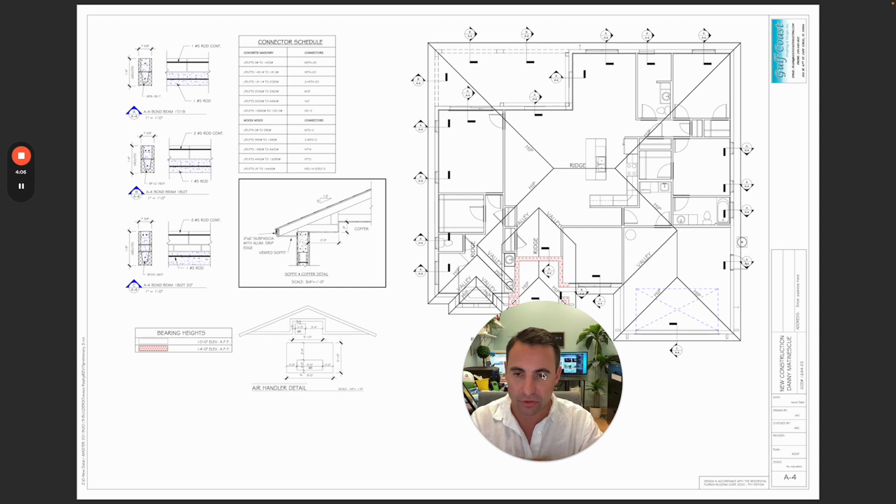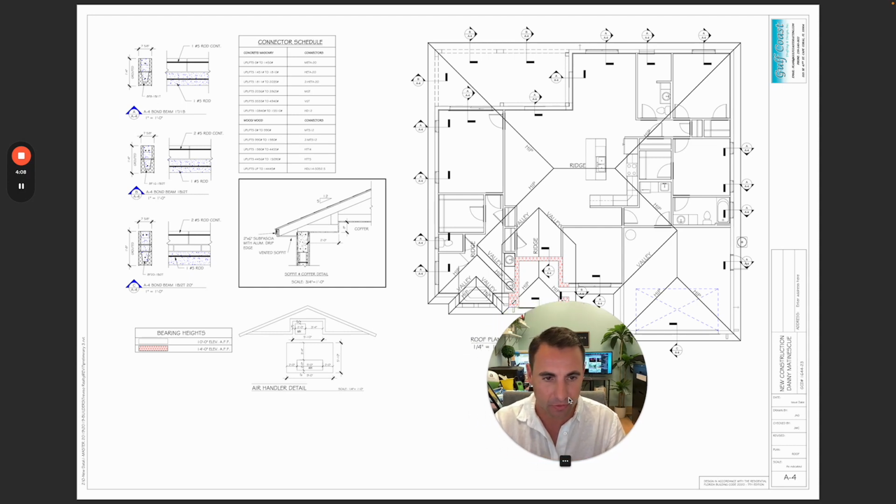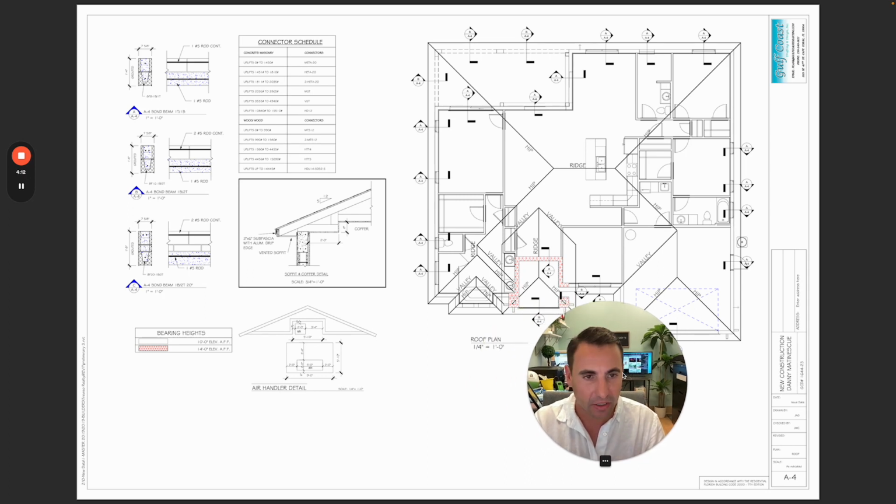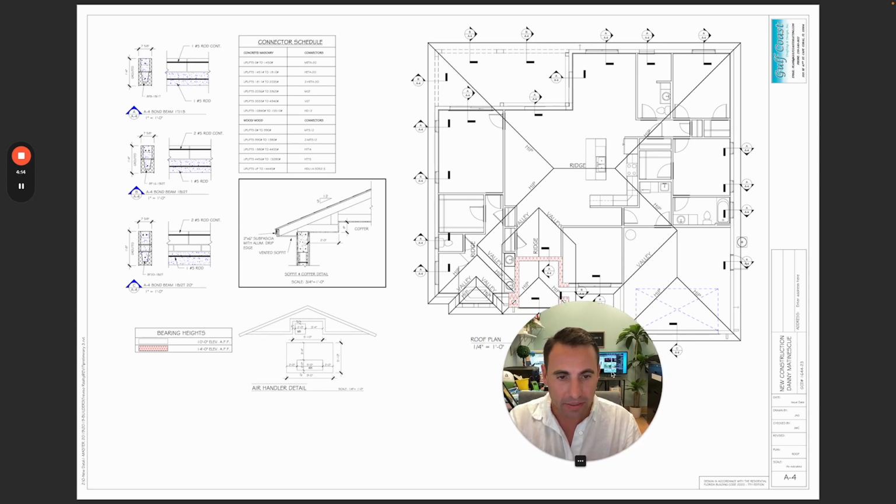So this is obviously a tribute to him and his hard work over the 40 years in Canada, working his ass off, hot and cold. But that's it. So this is a little cross section here. This is the air handler.